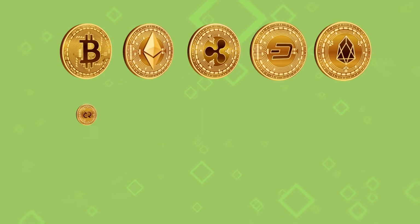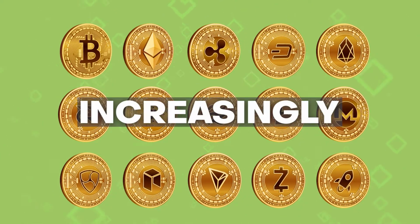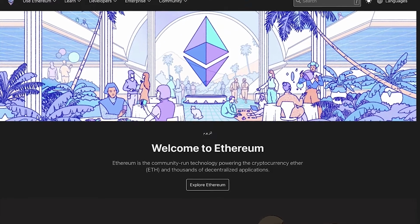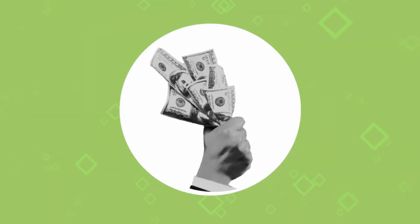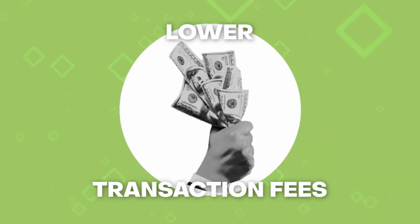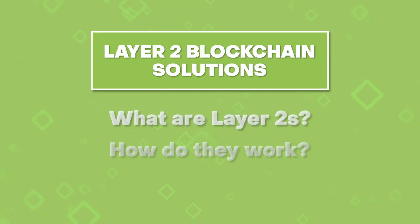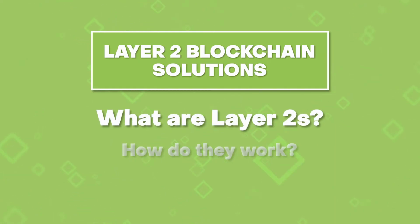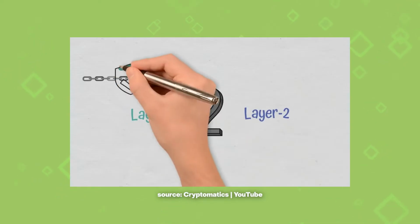As more and more people sign up for cryptocurrency, the network becomes increasingly strained. Ethereum, as the market leader, is in a scalability crisis, but it appears that we may not have to wait much longer for lower transaction fees. With Layer 2 solutions, it's likely the Ethereum platform's success is well begun. But what exactly are these Layer 2 projects, and how do they work? In this video, we'll go over these topics and more.